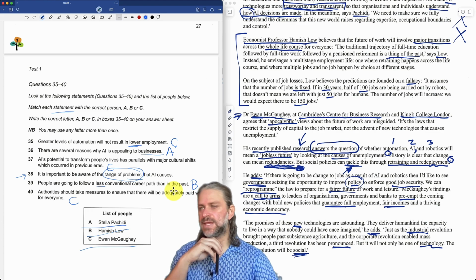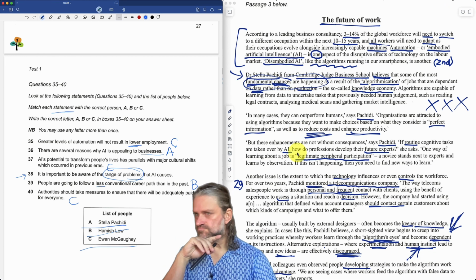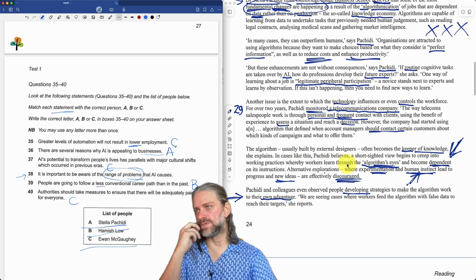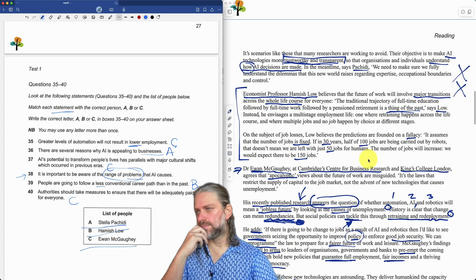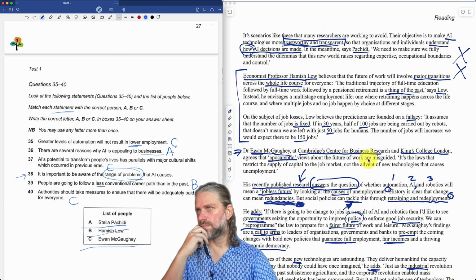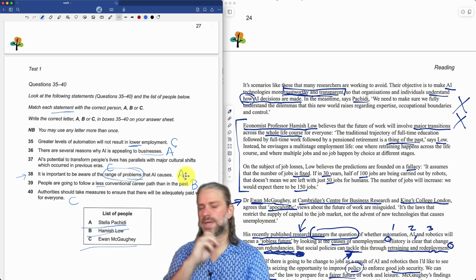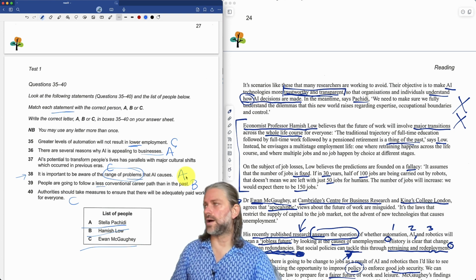It's important to be aware of the range of problems. Range of problems. I mean, Stella talks a lot about these problems here. Miss Pachidi. Okay, also talking about how the decisions are made. I think that's again her. Pretty sure of it. Okay, stick around. We're going to try and find the official answers and just check what they are.